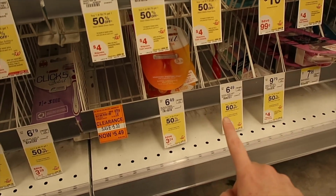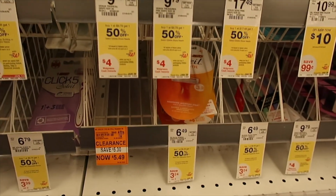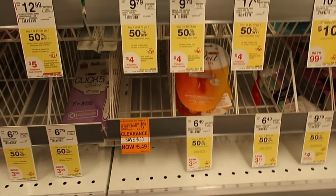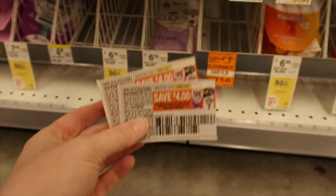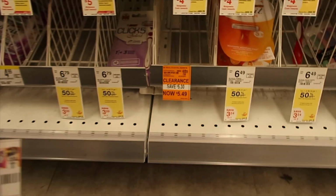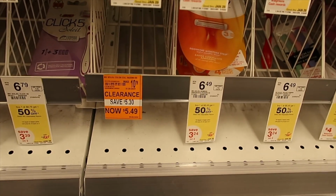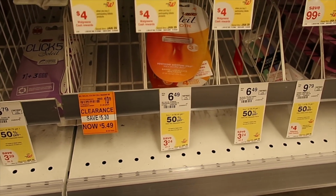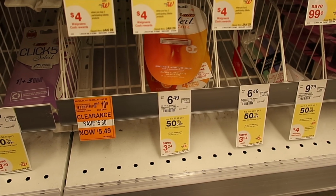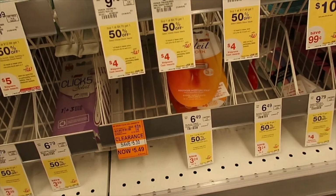So here we have the Bic Soleil razors for $6.49. They're buy one get one 50% off. There is a $4 off of 2 digital coupon. Otherwise we do have $4 off of 1 with a limited 2 coupons. So you're going to use those $8 worth of coupons. You'll end up just paying $1.73, but then you get a $4 register reward when you purchase 2 of them. Comes out to be just $2.26 moneymaker. You'll get these all for free.